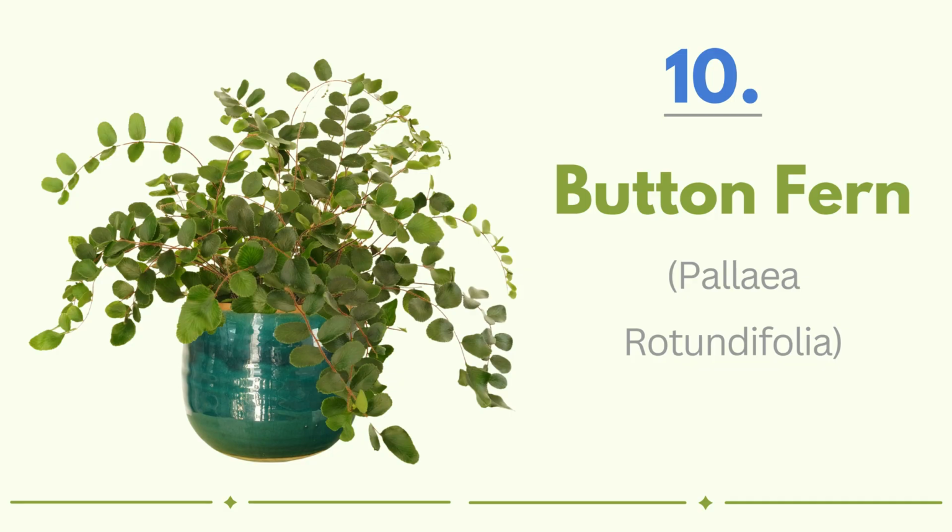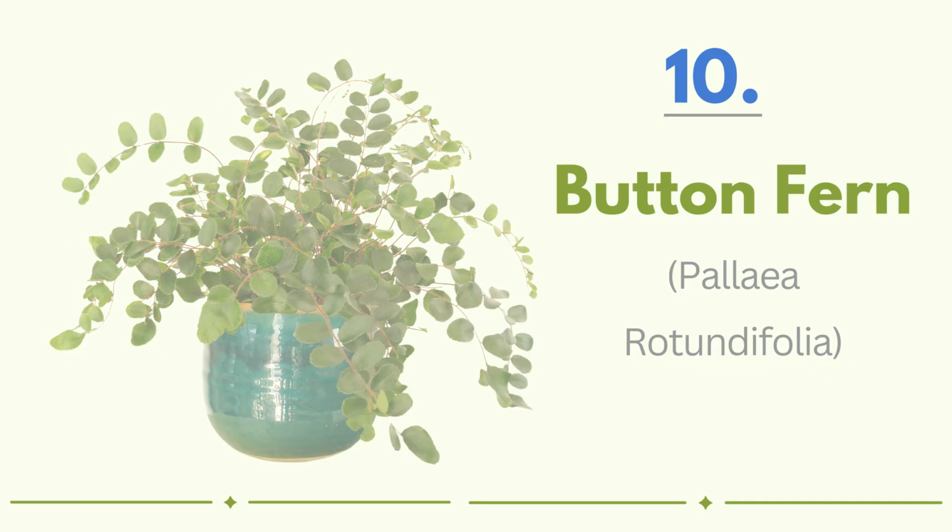It's compact, making it perfect for shelves, desks, or even hanging planters if you want that cascading look. Plus, it has this really nice, lush texture that adds a soft, natural vibe to any space. If you like ferns but don't want something super high maintenance, the button fern is a great pick.